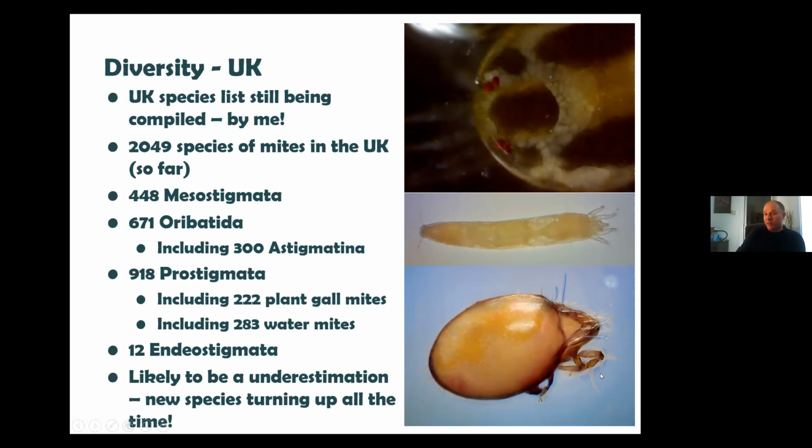It's found on the continent as well, but this was the first time it had ever been found on mainland Britain, or in fact on anywhere in Britain. So yeah, the rather strange worm-like creature with 4 legs there is a plant parasitic mite. And up at the top, we've got a water mite as well, a close-up of its beady red eyes.